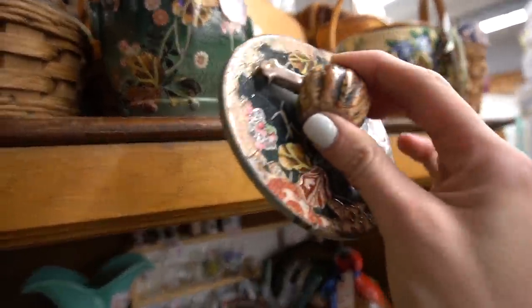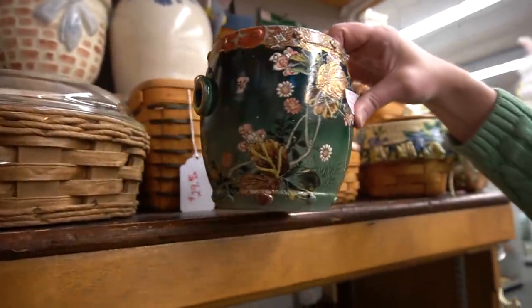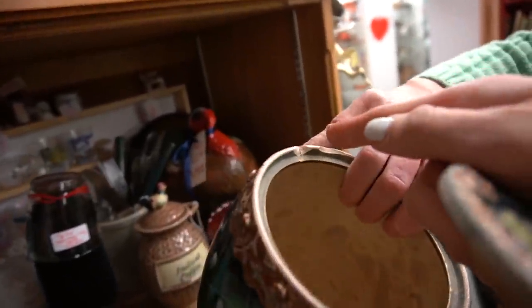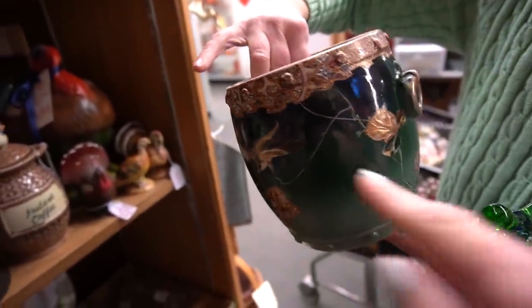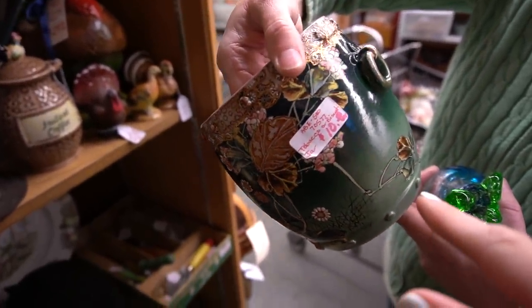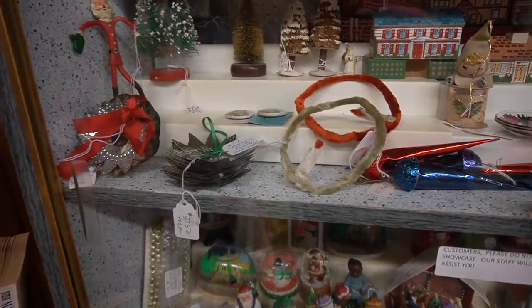I was literally walking by and I spotted this tobacco jar, biscuit jar. I think it could be used as either, but I recently sold a red one, and so the green one just screamed at me as I was walking by, and I was like, oh my gosh, Dagny, wait. It was $10.